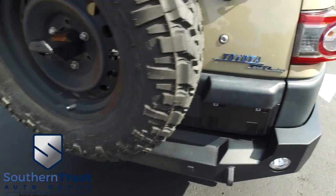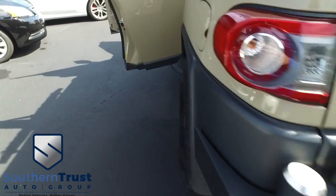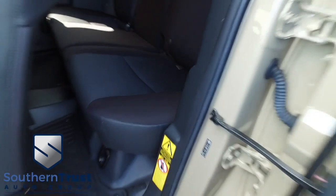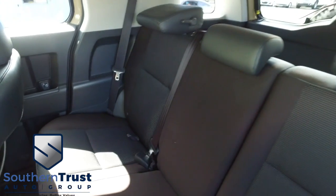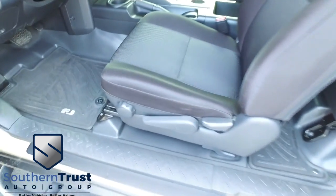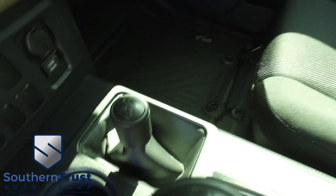You got that full-size spare, of course. This Land Cruiser is amazing. Let's go inside. Of course, you got your barn door action right there. No rips, no stains, no tears. Southern Trust HD clean machines. If other dealers aren't going in and out of their vehicles with high-definition cameras, they probably got something to hide. The captain seat looks good, feels good. Oh, smells good. Also, there's your cup holders, your beautiful shifter, your shifter on the floor.